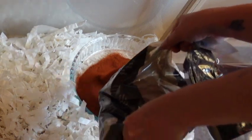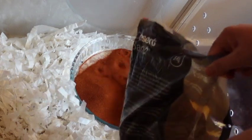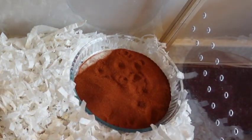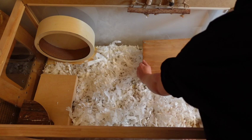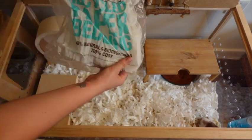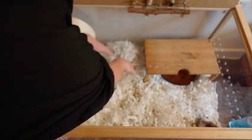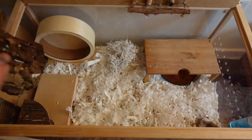The sand I'm using is just reptile sand without calcium. I often like to keep the sand bath underneath this ledge just to give her some privacy, because hamsters do use sand to bathe with, and I think she would feel more comfortable with a bit of privacy.